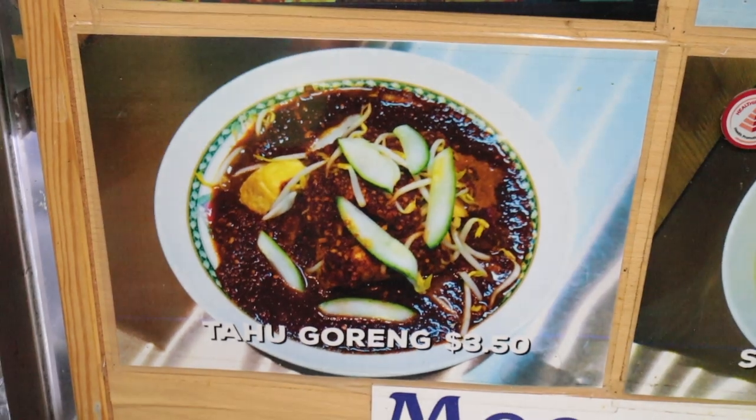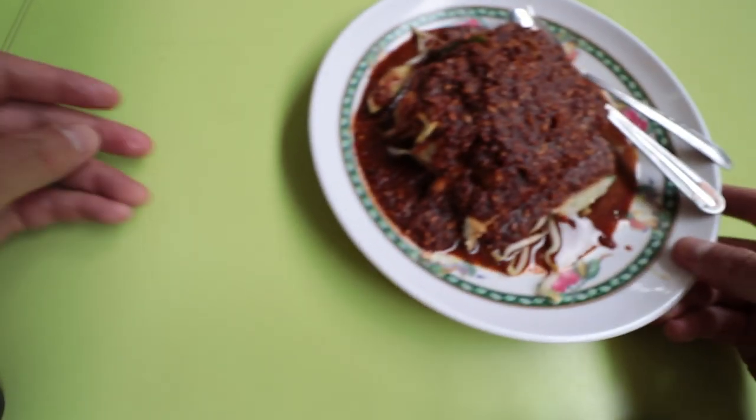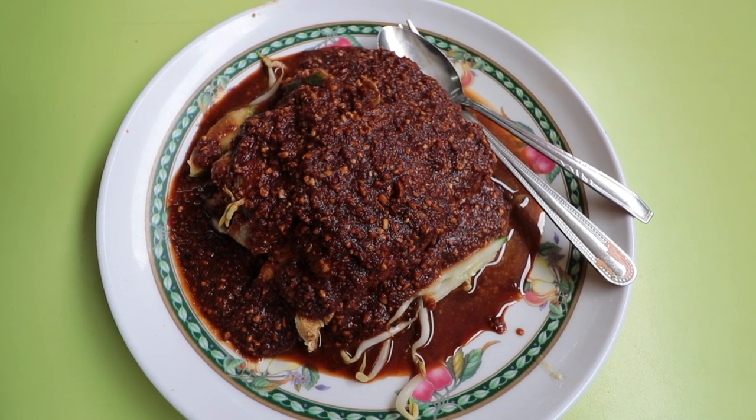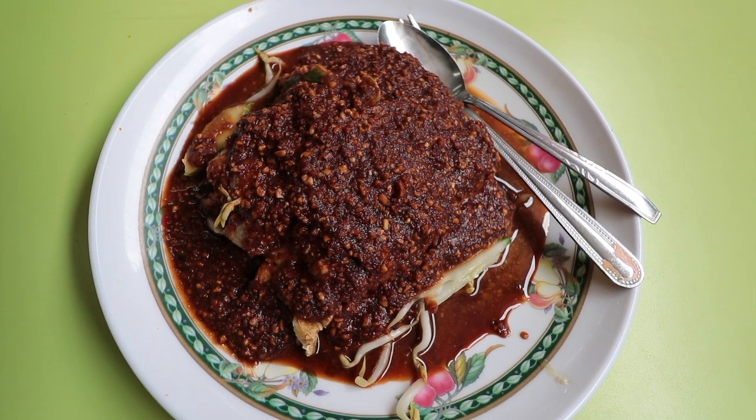Okay, there are two dishes which I ordered, and they are, to me, the best that this stall has to offer. The tahu goreng and the satay are the dishes which actually trump the rest of them. Now, the tahu goreng, what is it? It is deep-fried beancurd with chopped cucumbers and bean sprouts, and it is drenched in a sauce which has got shallots, garlic, chili, shrimp paste, soy sauce, and tamarind juice.